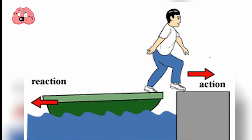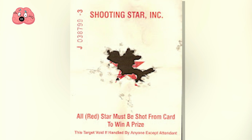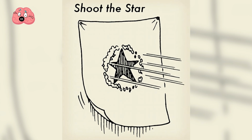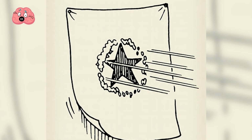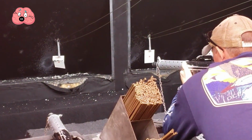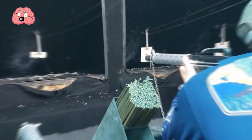For every action, there is an equal and opposite reaction. Once you are able to tear down the surrounding area of the star, you're left with a small piece of paper that is hard to tear down with your BB gun, because there's not enough resistance from the paper to counteract the bullet's force. Fortunately, there is a way to win this game. Form a small circle around the star and use the last few bullets to try to push out the entire target. It may be hard to accomplish, but it's the only way to beat this game.